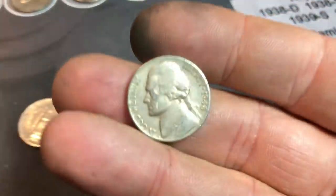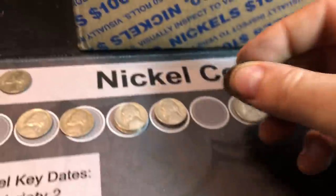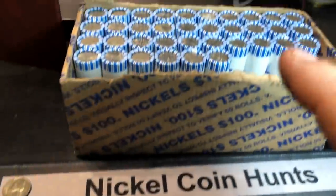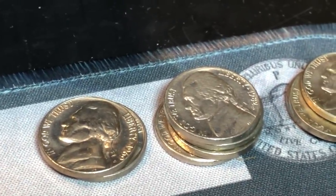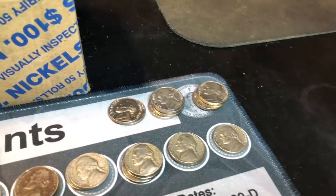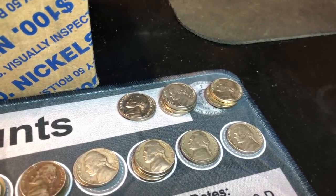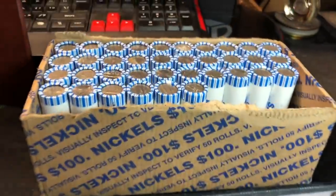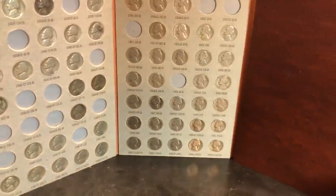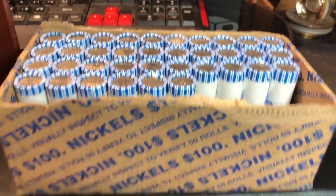Same roll, and near the back of the roll, we've got a 1948 Denver, which I will take, and I'll make a quick note. This box is kind of odd because we're getting a lot of nice modern nickels from the 60s, 70s, and 80s. So we're checking them against the album. I'm actually turning down looking at so many of them because they're duplicate dates, namely 80 to 82. That being said, we'll keep an eye out for some nice ones that we may need for the book. So it might be quite a bit of an upgrade if this box keeps doing what it's doing.